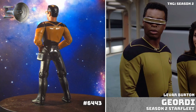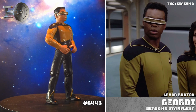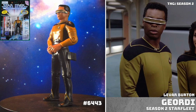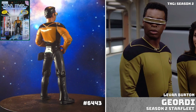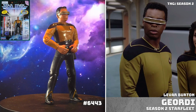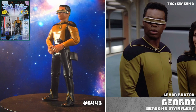6443. So this is similar to Riker, how you can tell exactly what season we're in. This is season 2, Geordi. So we see him now as the chief engineer, but still wearing the early uniforms. You can see all his business, and it's tight there. And from the screenshot there, you can see that the construction of this one looked like it might have been a little rushed.